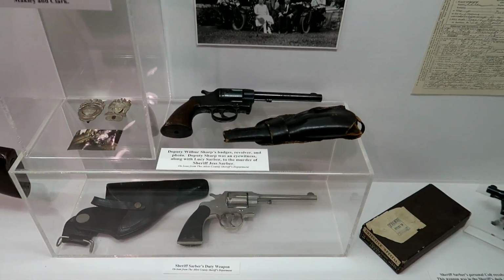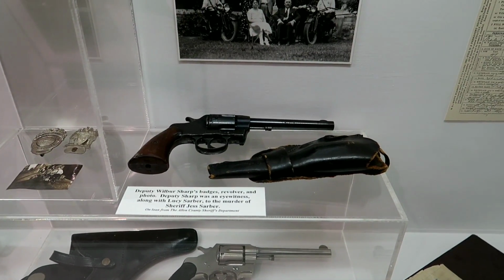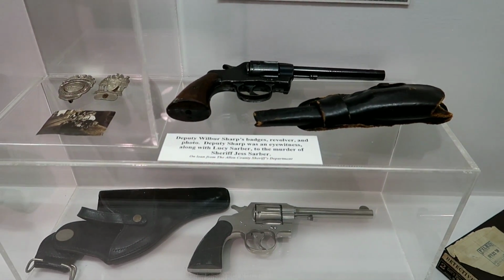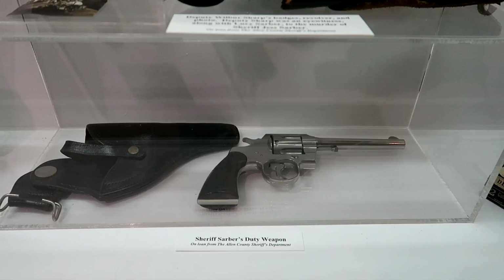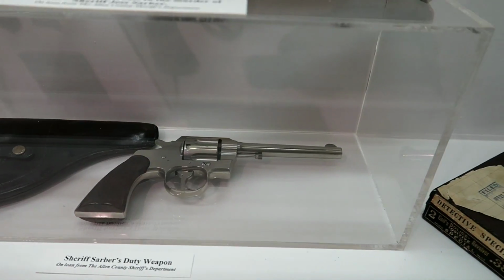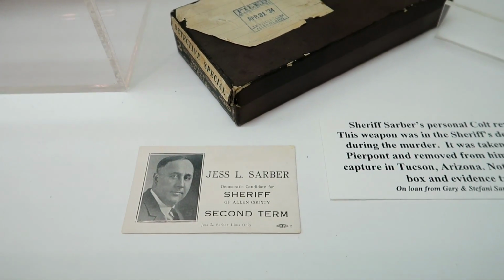Now here we have this gun and holster belonged to one of the deputies that was a witness to the break-in when they killed Sheriff Sarber. And like I mentioned, his son ended up becoming sheriff afterward, and he avenged his father's death. Now there's Sheriff Sarber, who was killed. That was his active duty weapon. There's a little advertisement for him running for re-election.